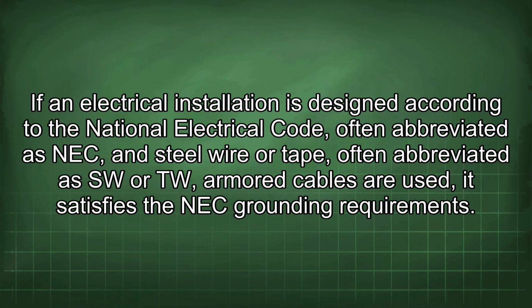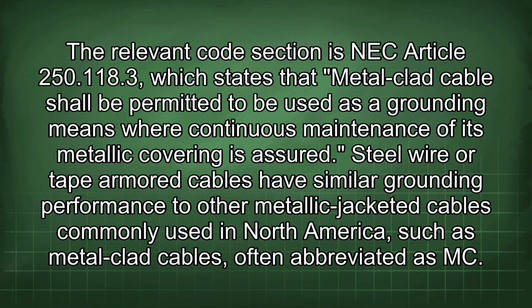If an electrical installation is designed according to the National Electrical Code, often abbreviated as NEC, and steel wire or tape, often abbreviated as SW or TW, armored cables are used, it satisfies the NEC grounding requirements. The relevant code section is NEC Article 250.118(3), which states that metal-clad cable shall be permitted to be used as a grounding means where continuous maintenance of its metallic covering is assured.